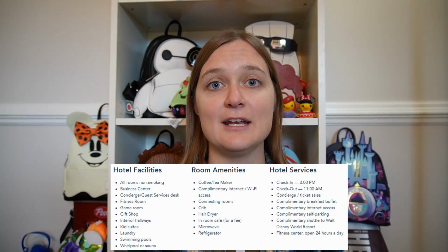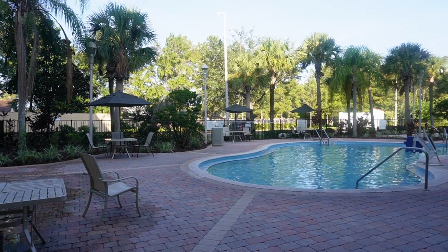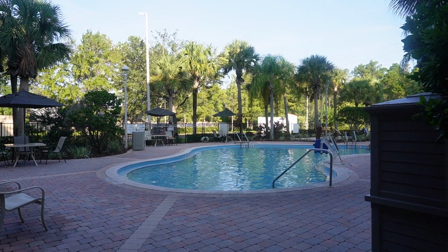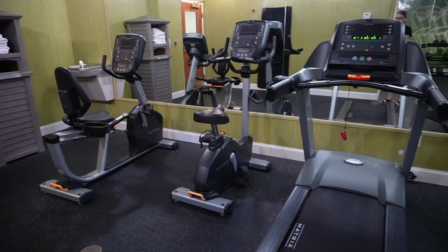I felt very safe at this hotel, and they do have a lot of other amenities that you can take advantage of. They do have a pool area that you can check out if you're wanting to take a midday break or go to the pool and swim with your kids. They also have a fitness center if you're wanting to work out in the morning or after your park day.